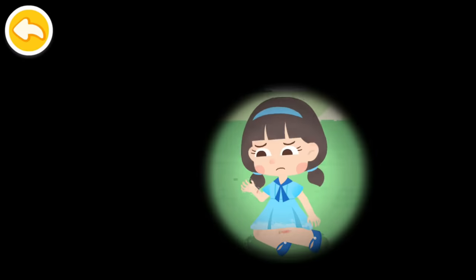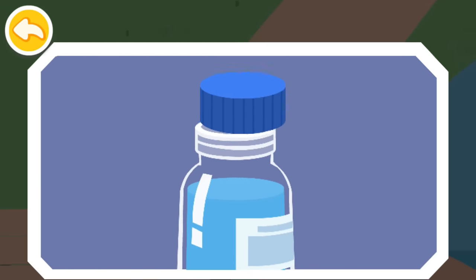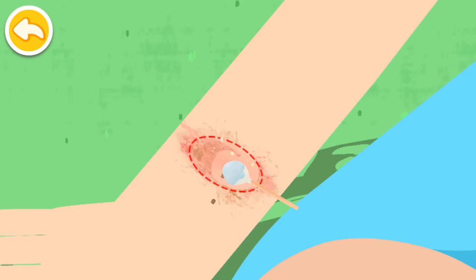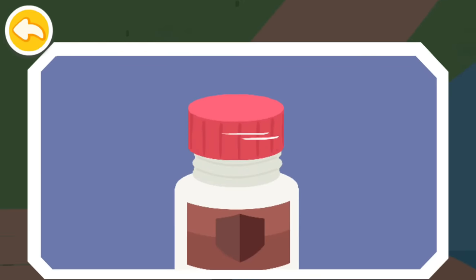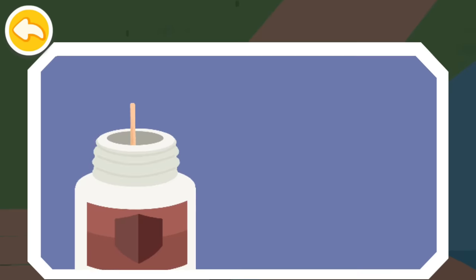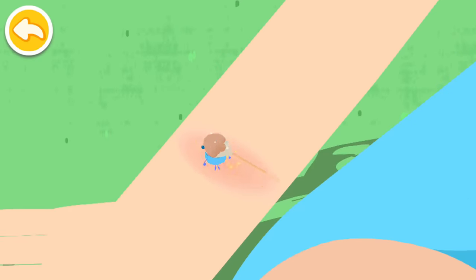Let me help you clean up the wound. Saline solution. Apply from the center of the wound and move outward. Iodophore. Iodophore can kill bacteria on the wound.